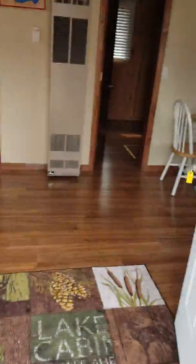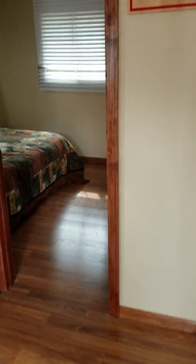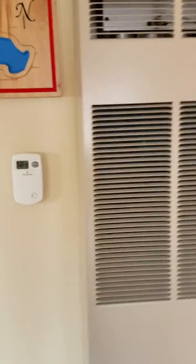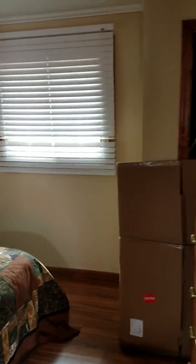Two bedroom, one bath. It's all recently redone. There's a bedroom here. All knotty pine ceilings. The wall furnace, newer. Everything's updated in here, including the floorboards and the flooring.